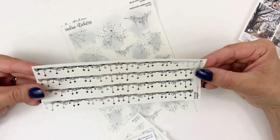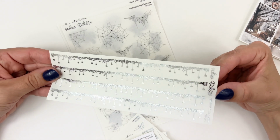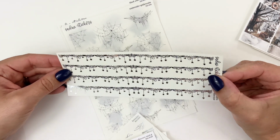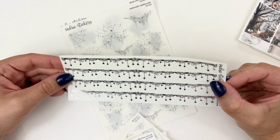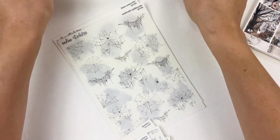And then the spider web with spiders washi garland. This is so pretty. Oh, I'm getting freaked out with the spiders again. Oh my goodness, you guys. I don't know what my deal is this year with spiders. It's really freaking me out. Oh goodness, okay. We're just gonna put that one upside down.